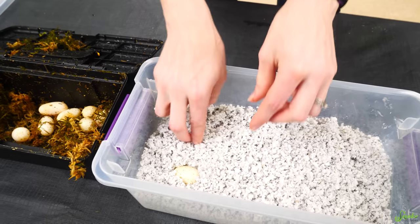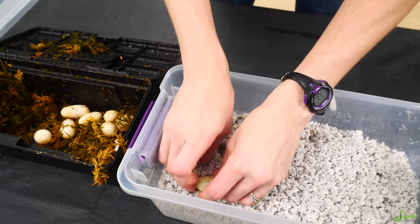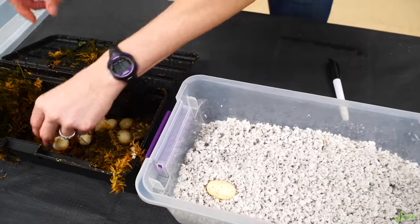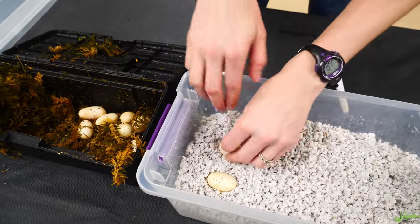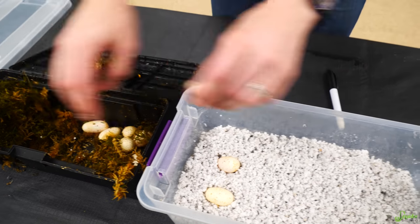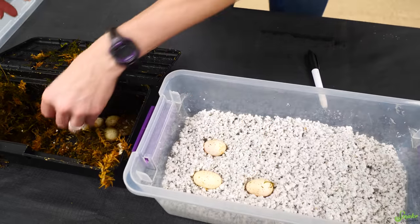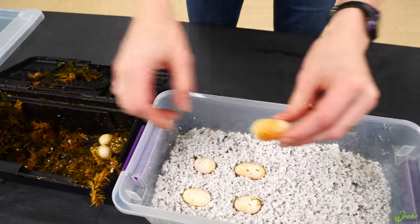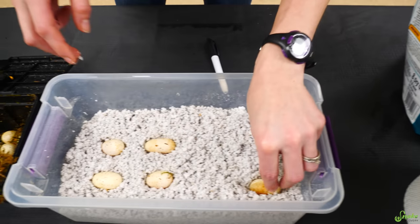All right, well, we're going to set them in here. I'm going to try not to cover them so much with perlite, because we don't want them to get too wet. It seems like the hognoses do a little bit better with slightly drier environments for incubation. Oh, here's kind of a weird looking one. Yeah, that one might not make it. I'm gonna put that one over here, just in case.